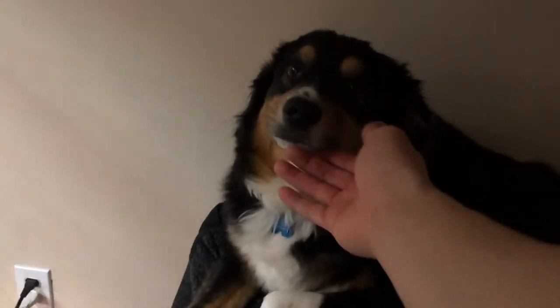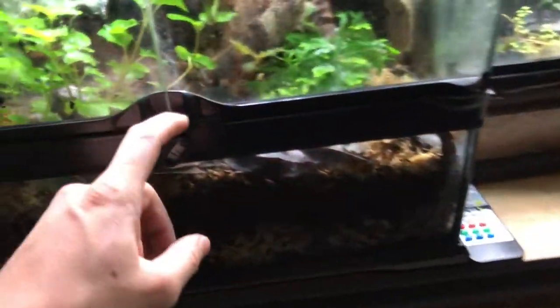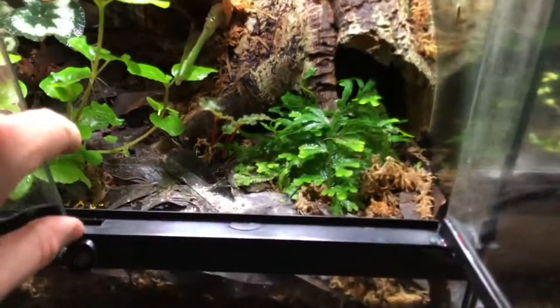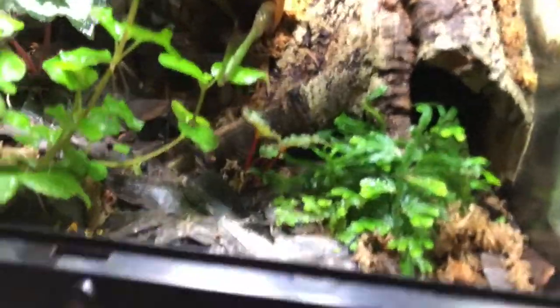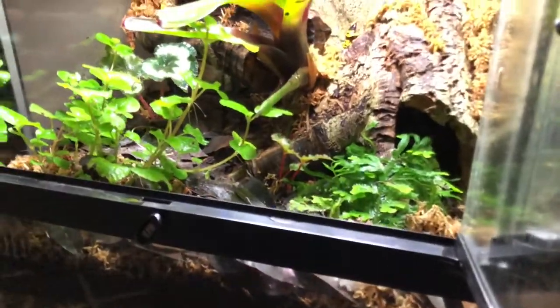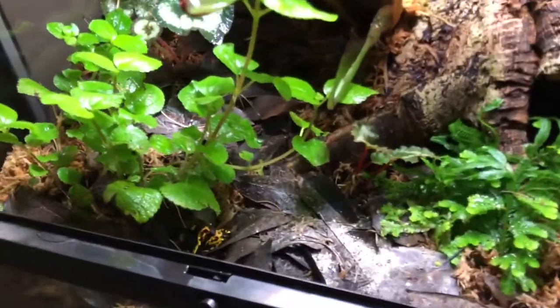Over here, blurry camera. We have Chief, as usual. I'm camera shy, his ears are down. In this tank, we have the dendrobates leucomelus. We have three of them in here. They are in an 18 by 18 by 18. And the tank's doing great. Where'd he go? There's one.